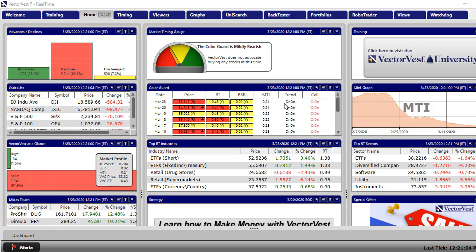The short-term trend on VectorVest is down, the underlying trend is down, and the underlying trend has been confirmed by price action. We've got a red light in the color guard showing that the price is down day over day and week over week, and VectorVest does not advocate buying any stocks at this time. The market is in a mega oversold situation, but as many of you will know, it can stay mega oversold for quite a long time.